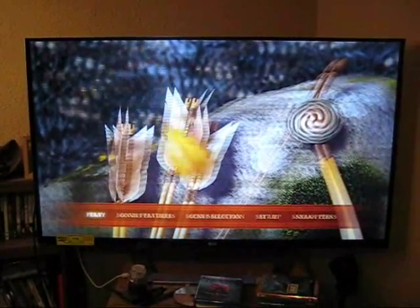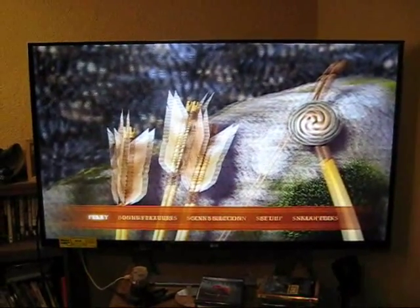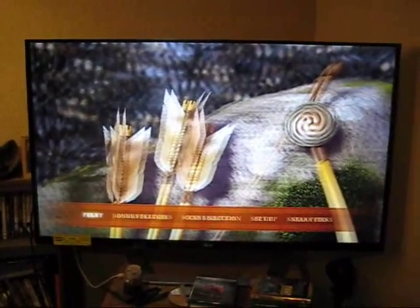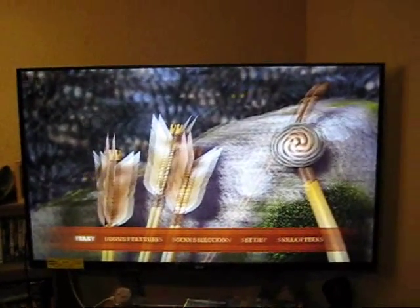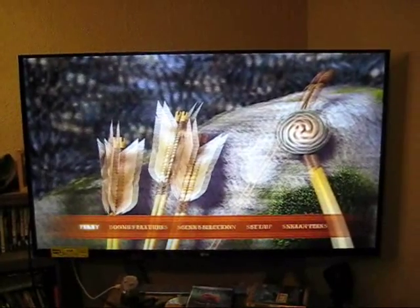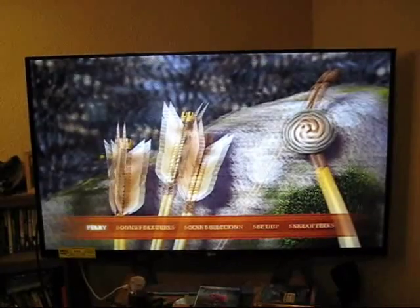This is our new 55LM7600 by LG. It is a 3D television, 240 Hz refresh rate, and apparently I have a one-of-a-kind issue. Or at least that's what I've heard.